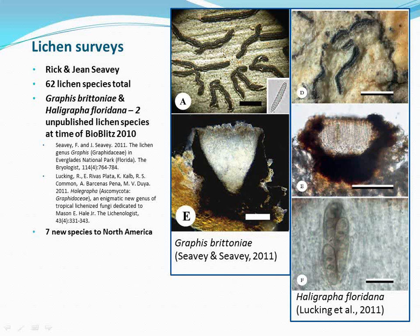Technically, the specimens they published on were in Everglades and in Fakahatchee Strand. So the park, I'm sorry, does not get credit for them, but they were unpublished at the time of BioBlitz. They also found 7 new species to North America.